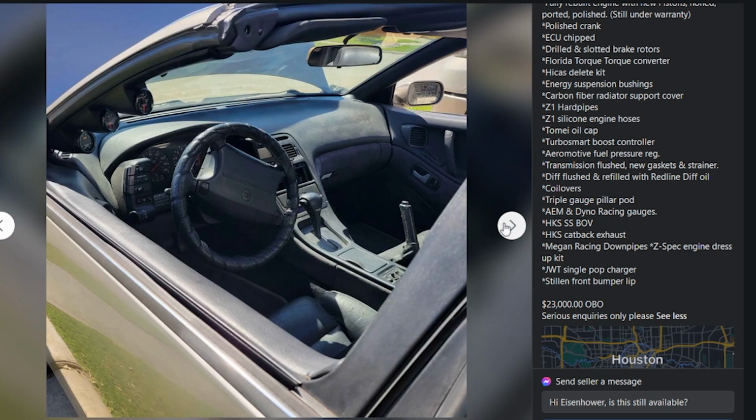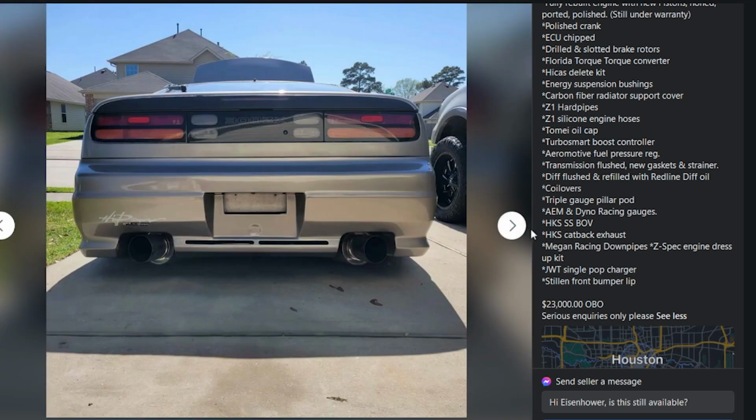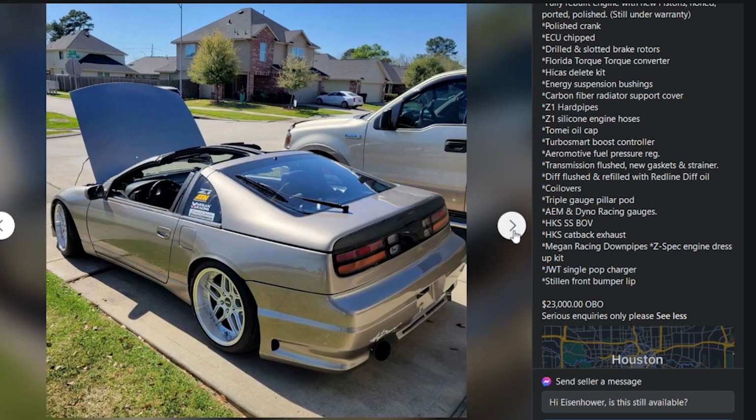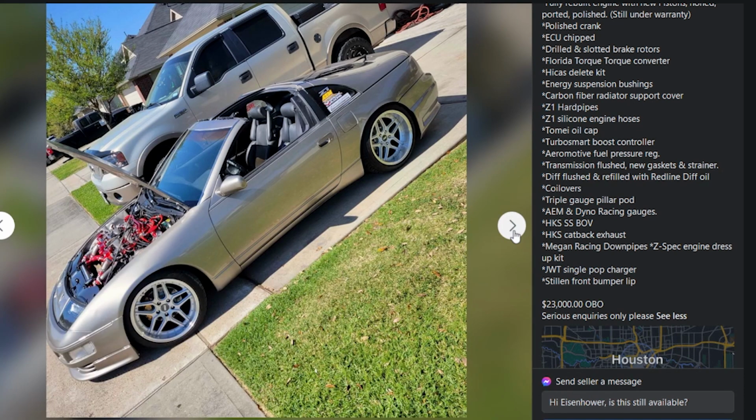There you go. There's the interior. Automatic. Got a steering wheel cover on it. Totally 1993. Full body kit. I mean, this car is good if you want a full kitted car. Twin turbo. If it was a 5-speed, oh, here we go. Red silicone coming up. If it was a 5-speed, I would actually say this is a pretty good deal.